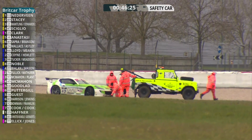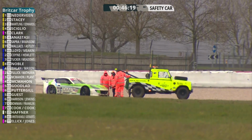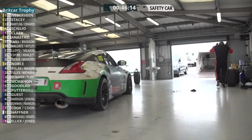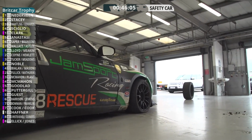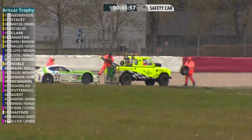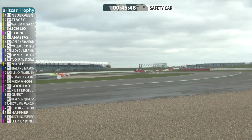Yeah, the Ginetta getting a tow from the trusty Silverstone Land Rover. Yeah, must have lost the wheel there, lifting the front. And the Nissan back in the garage as well, that's a shame. Presumably, yeah, you can see damage to the right front wheel there. Presumably steering damage as well. That's a shame, because David May had made a brilliant start. But a bit of rubbing there with the Ginetta. Yep, there's the wheel. I believe this belongs to you, says the marshal. Looks like it's actually broken the wheel rim there.